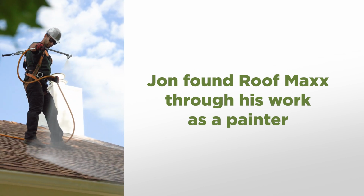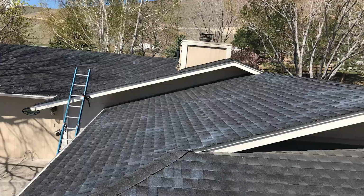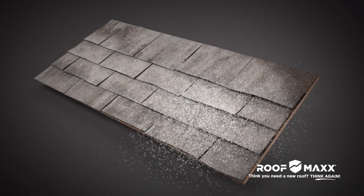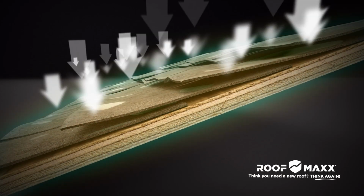Well, I've done some work for Brad. I painted his house, painted his business, his new shop. And he told me about an exciting new product, Roof Maxx, and had me go on YouTube and watch some videos. I understand it's a soybean oil-based product that penetrates into the shingles, restoring the life to the asphalt. I was interested.